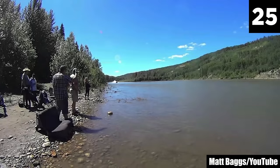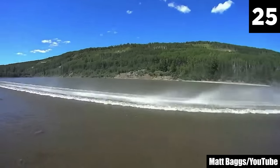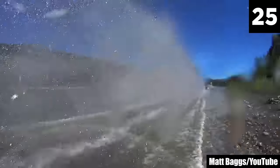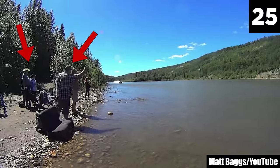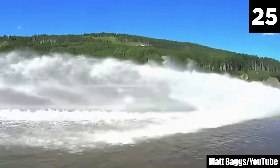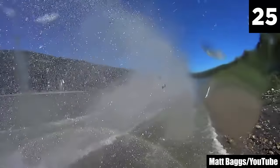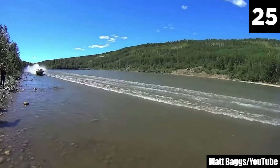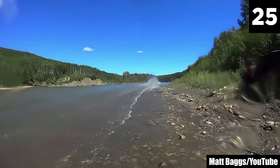Number 25, boat drive-by. Back away from the boat, published by Matt Beggs in June of 2014. This boat drive-by nearly took this cameraman's life. Standing on the shore of a wide river, a group of people are watching a pair of speedboats whip past. The first flies by a good distance from the shore, but as the cameraman turns to see the next boat, it cuts a bit too close for comfort. The boat is at the very edge of the river, throwing water up and over the cameraman, and likely almost taking him clear out.